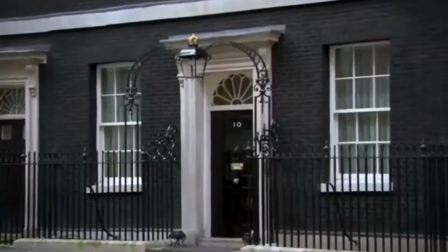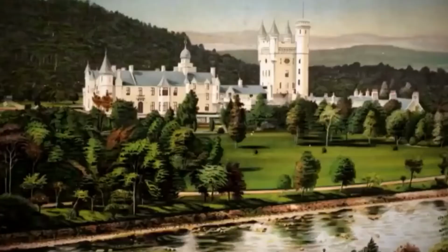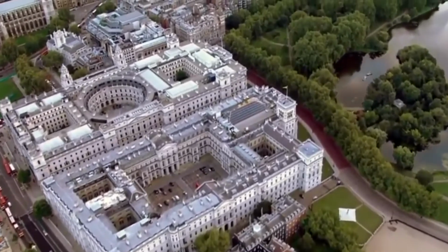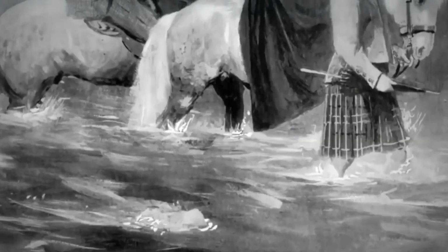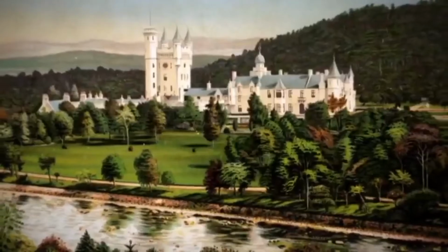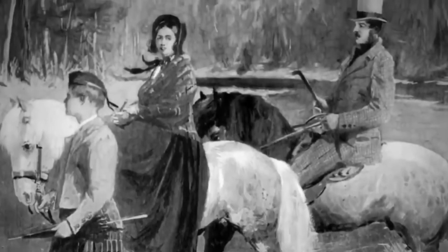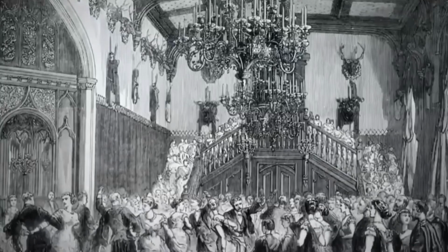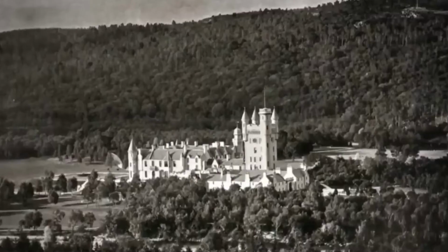Whereas Henry VIII's Whitehall Palace was built in the centre of London, British establishment, Balmoral was built as far away from it as possible. For Queen Victoria and Prince Albert, it was their secret escape, where they embraced local culture and incorporated it into their castle. Balmoral is quintessentially Scottish, and quite deliberately.